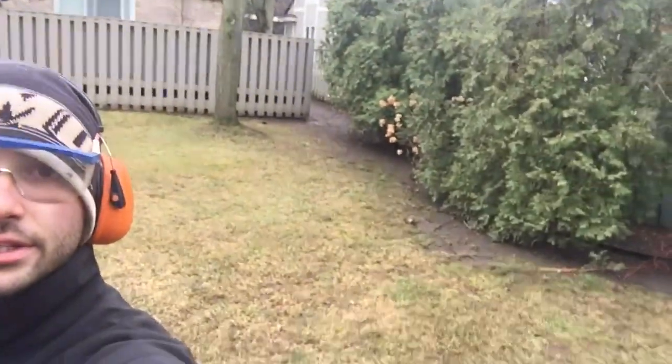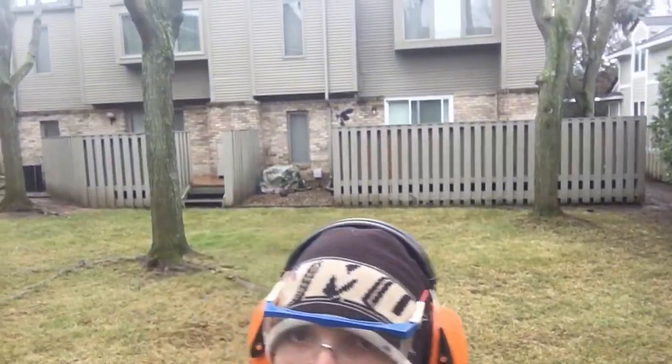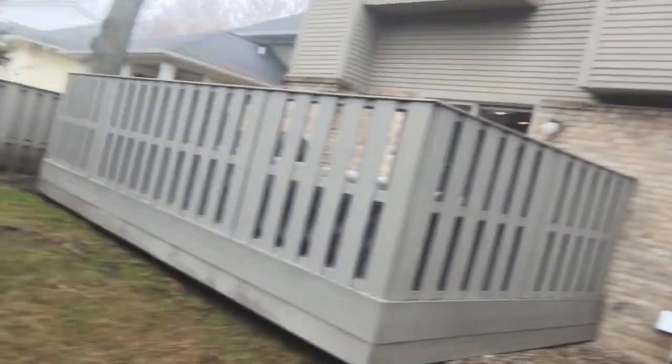Cleaned off that porch real quick. But the backyard is looking really nice. All cleared out for the winter.